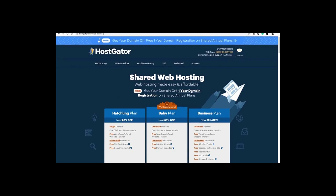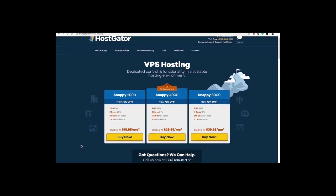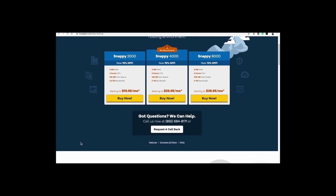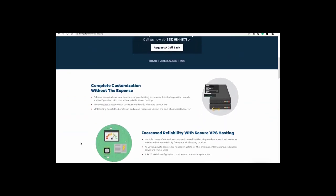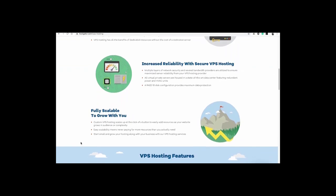HostGator also offers 3 different tiers of VPS hosting starting at $29.95 per month. Other web hosting services like DreamHost charge less, while really fantastic hosting platforms like SiteGround charge a tad more. However, their offerings are also quite a bit more impressive, which makes them worth it if they offer you the services and support that you need.